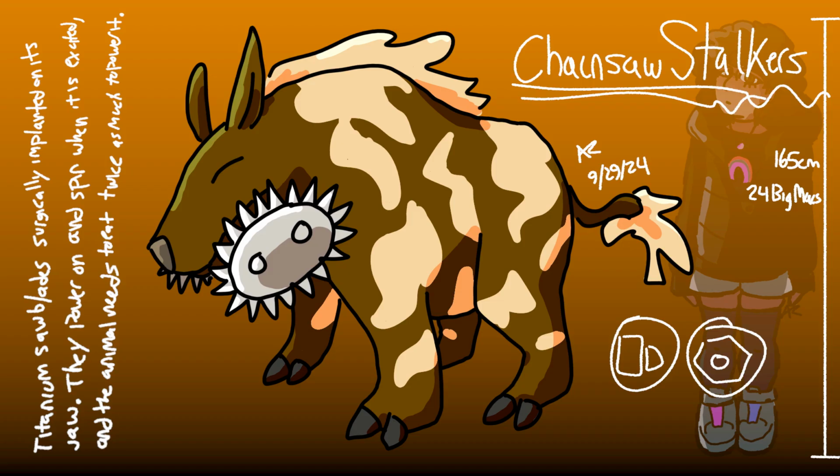The first anomalous life form found was the chainsaw stalker. It's a pig-like artiodactyl known to have strangely forked tusks. However, recent observations have found males with chainsaws surgically implanted into their jaws. This procedure has been done well enough that the chainsaws even power on when the animal is excited.